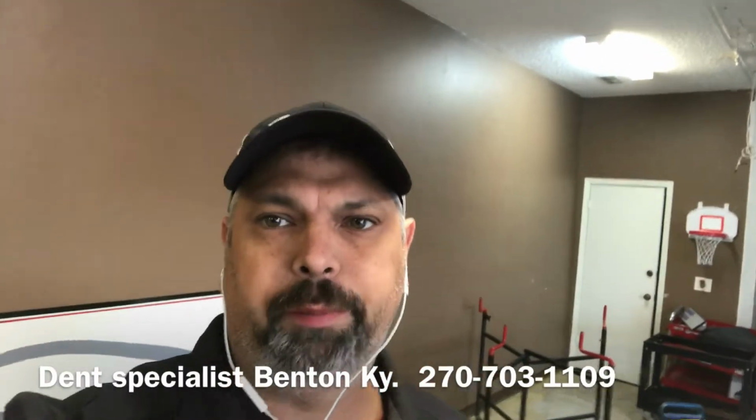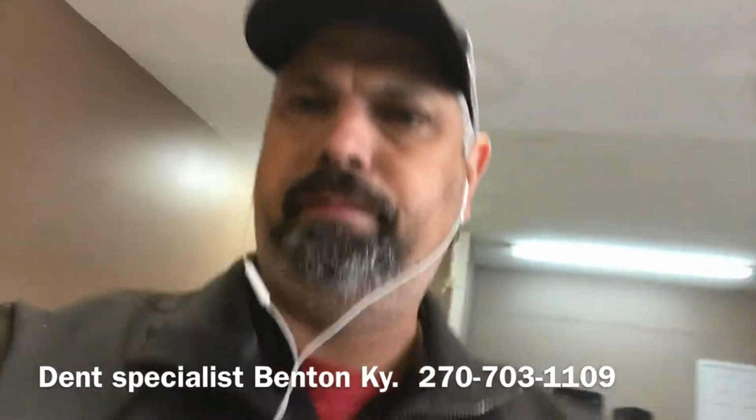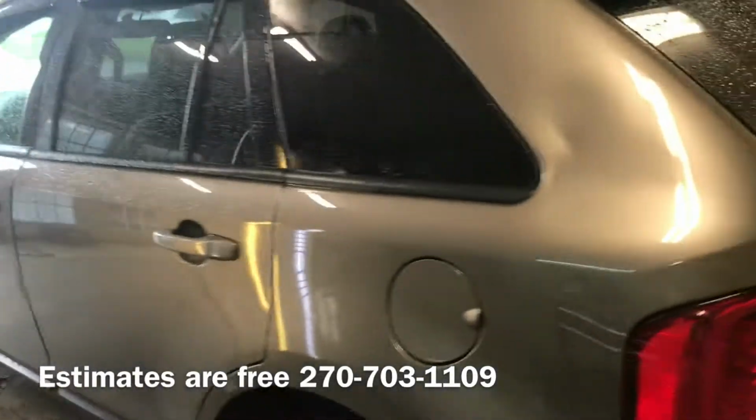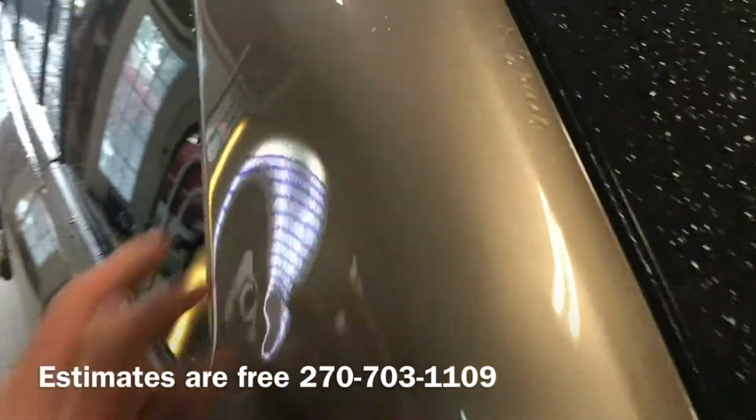I'm gonna flip this phone around and kind of show you what I do here in my shop. Hang on just a second. All right, we're all flipped around. What I have in my shop today is a Ford Edge. And what it has is a large dent right here in the cell panel on the rear quarter.